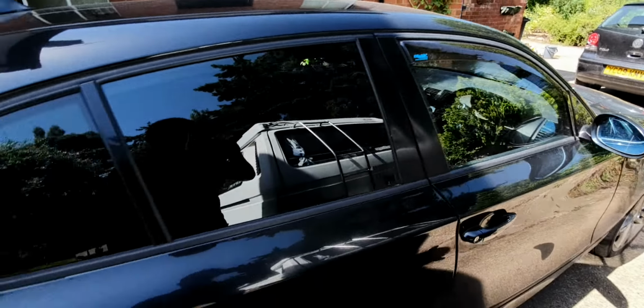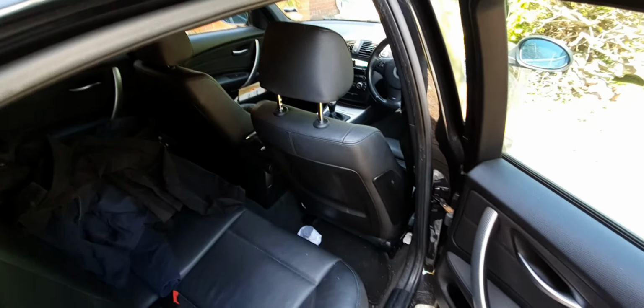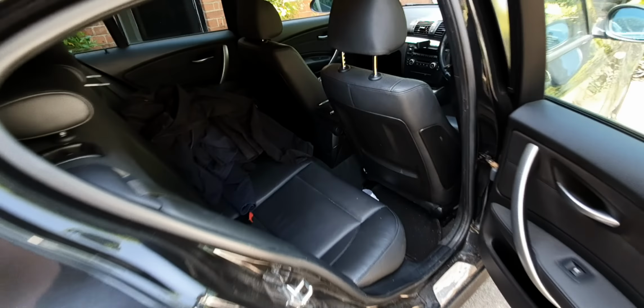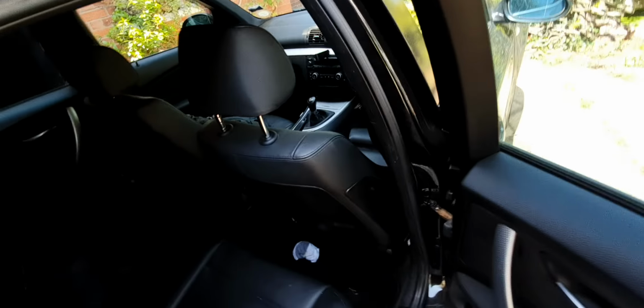The second is the horrendous legroom. Let me just move this crap out of the way. Now I'll try and sit in the rear here. And the gap itself isn't great. I suppose it's better than the 3-door where there is no gap.